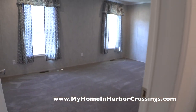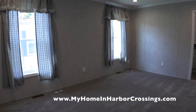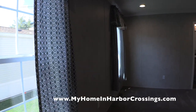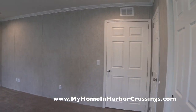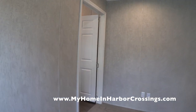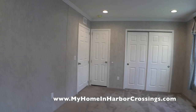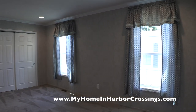And across the hall is the master bedroom. It's enormous. LED lights above. Great location for your bed there between the two windows. Custom curtains. And on the other wall, you have your cable-ready jack. So you've got cable in the two bedrooms and the living room. You could put up a flat screen TV on that wall. That view is the closet and the water heater. We put it behind the door and we give it a door so that it's easy access.